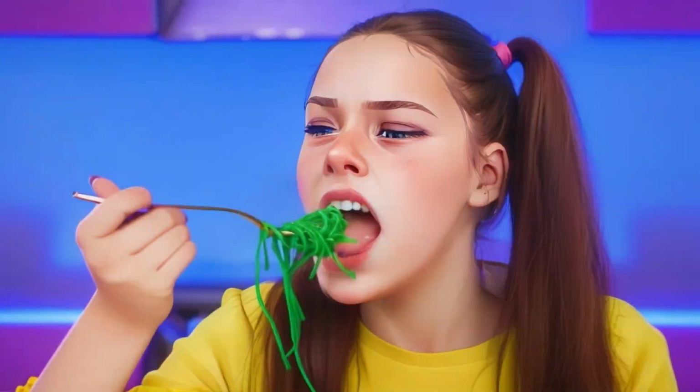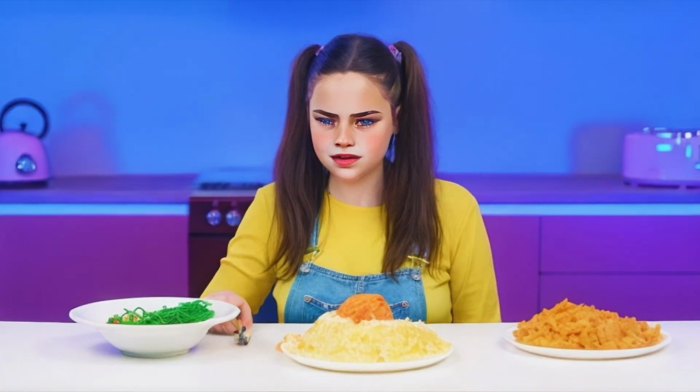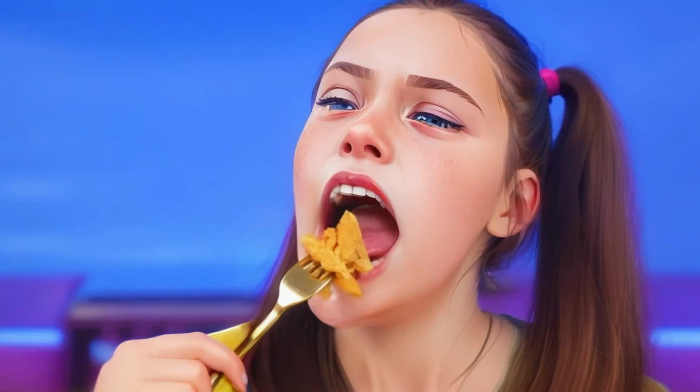I'll try a little. Oh no, what a mess! You decided to poison me or something? This is the most tasteless pasta I've ever tasted. I hope these won't be so terrible. Although you can't tell by the look of them.